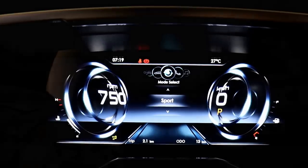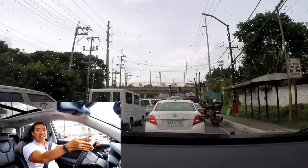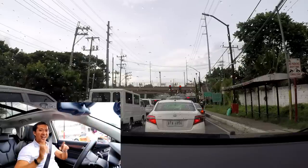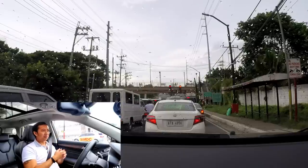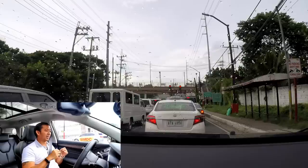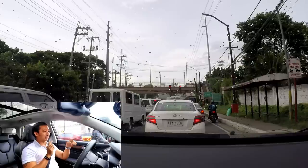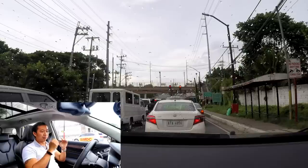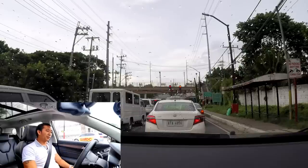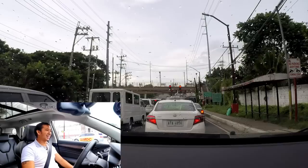So right now, while I'm driving and shooting this video, I have the instrument gauge on classic mode. I have it on classic mode, guys, because I still prefer to see the tachometer where it should be and the speedometer where it should be. But anyway, I guess that tells you guys one thing. I'm one of the titos of Manila that I keep on talking about.